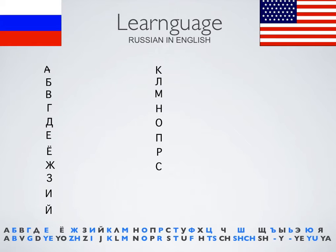Now we have the C. It's not a C. It's an S. And it's used exactly as in English, like in sport. This is a T, like the T sound. This is U, not E, not Y, nothing else, just a U. Alright, this is an F.